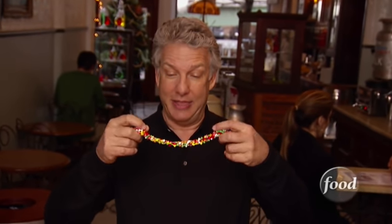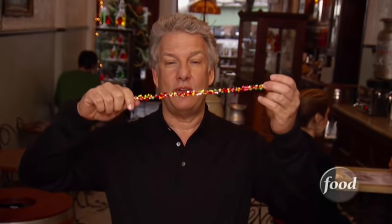Now, here's the question. Are you the type that likes to play with your candy? Perhaps you would like to wear it. Well, these are Nerds ropes, and they can be a necklace, perhaps a bracelet, or they can be stretched out like that. Now, how do they think of these things, and how do they make them? Let's watch.